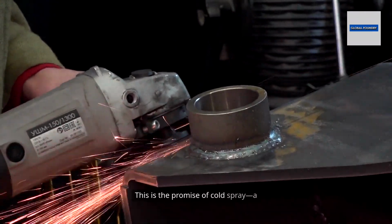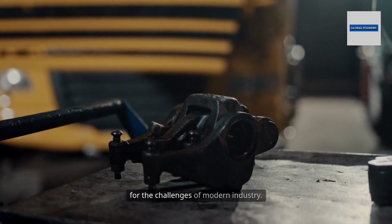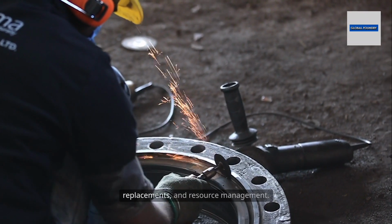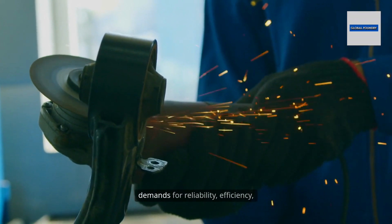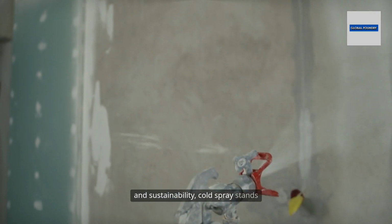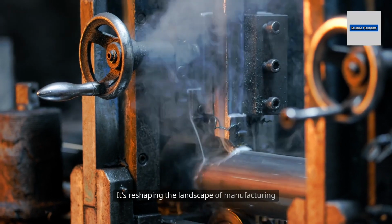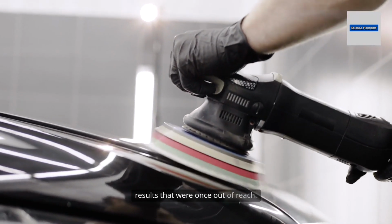This is the promise of cold spray, a high-speed, high-impact solution for the challenges of modern industry. It's transforming the way we think about repairs, replacements, and resource management. As industries face ever greater demands for reliability, efficiency, and sustainability, cold spray stands out as a game-changing technology. It's reshaping the landscape of manufacturing and maintenance, delivering results that were once out of reach.